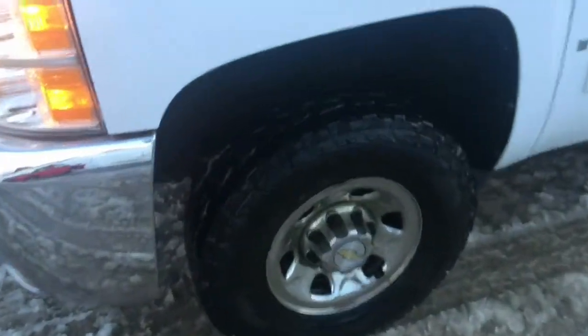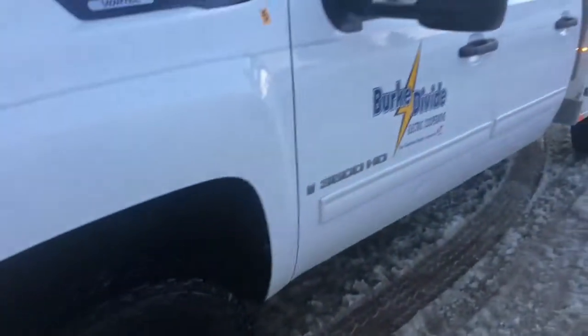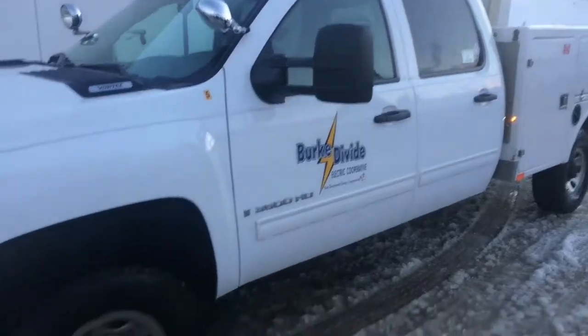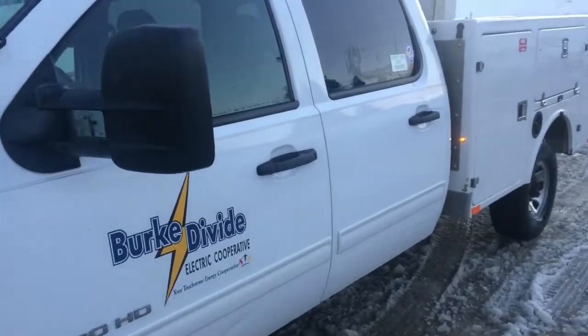Got some Hankook Dynapro tires that are still showing some tread there. It's kind of hard to see because there's so much slush in those tires. I'm thinking this one probably does have some loose wheel bearings up in front. When you get down to a lower speed, you can kind of feel them.